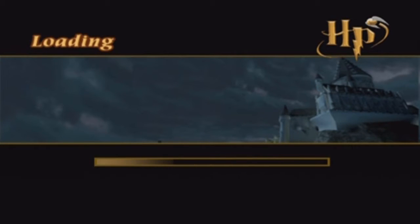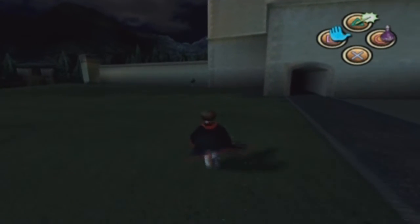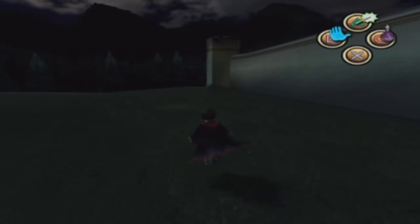And this is the loading screen for when you're going outside Hogwarts at night. As you can see, it's very dark and Hogwarts looks quite cool. Here we are outside. As you can see, it's very dark, obviously because it's night, but I do also like how it looks outside at night. I do really like the scenery and how it looks.